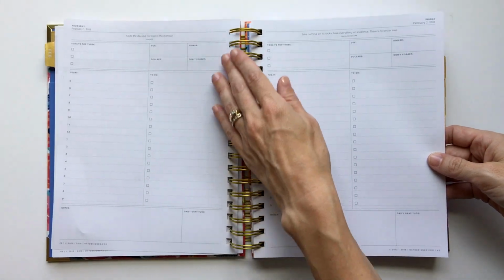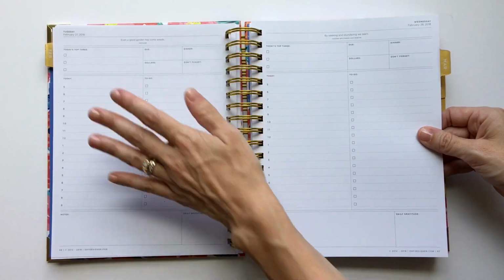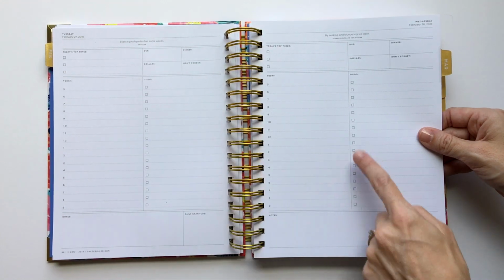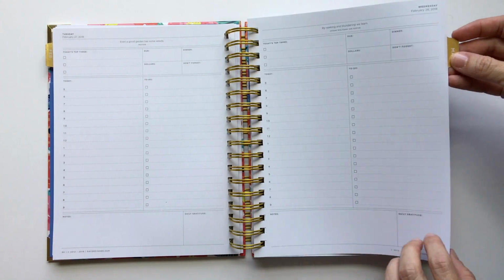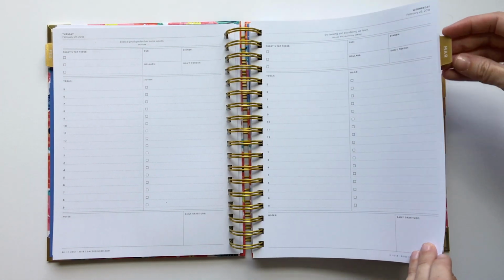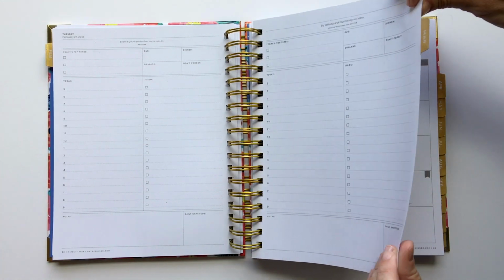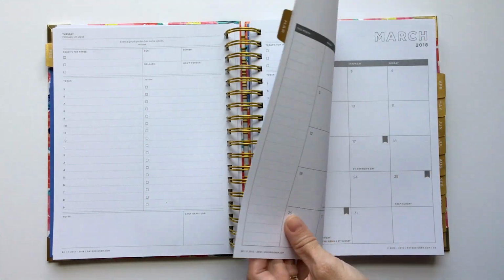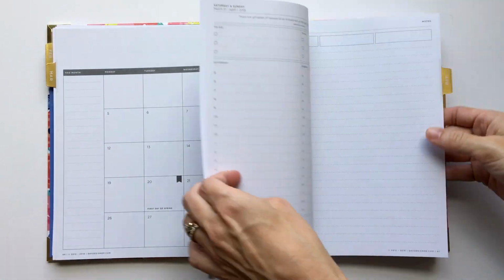So then you go right into the next month. It looks the same. But I wanted to show you guys when your month does not end on the left side, when your month ends on the right side like this, then you don't get a notes page for that month. You have your tab on that page, and it's a little bit thicker, almost like cardstock, and you go right into the next month. So it just depends where the month ends.